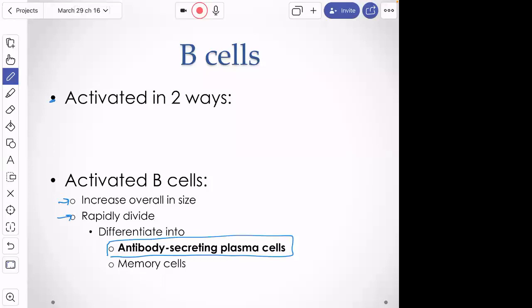Some of those B cells would differentiate into memory cells. It kind of depends how it's activated, actually. So we'll get back to that. But again, that's a really important hallmark of our adaptive immunity, that you get some memory, so it's much quicker to activate the next time.